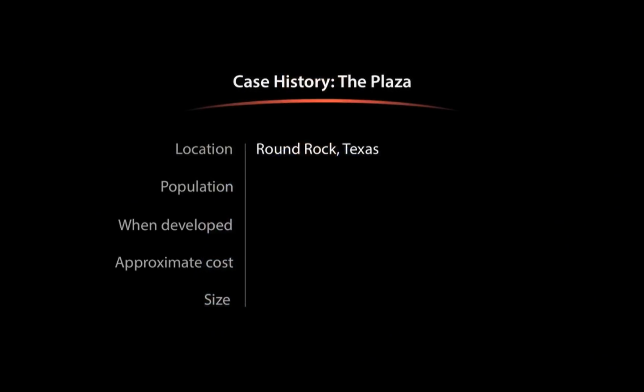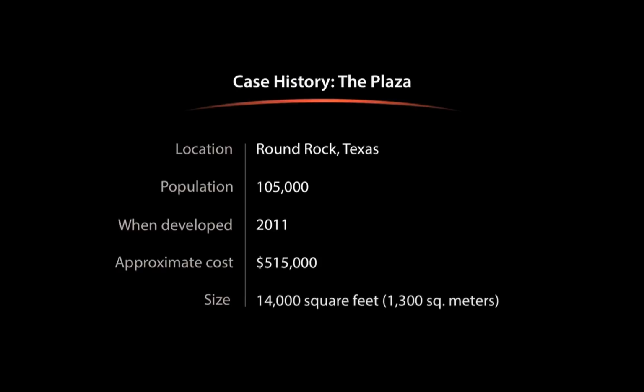So, the next one is the Plaza in Round Rock, Texas. The population is 100,000 there. It's very centrally located in Texas. This was developed in 2011. The approximate cost was about $515,000. So once again, you don't need to spend millions to do it if you have the land, and the city did have the land. It's about 14,000 square feet or 1,300 meters. And so here it is.